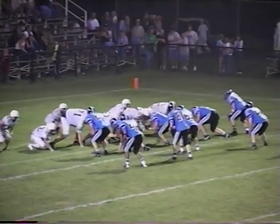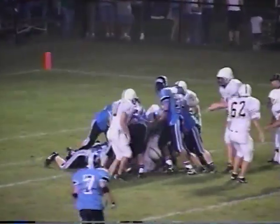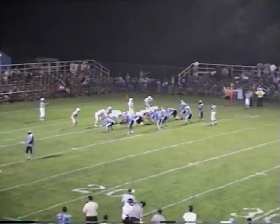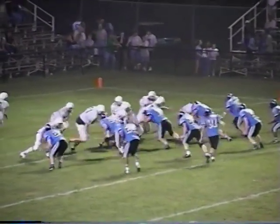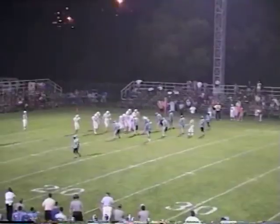First and 10 at their own 3-yard line. Rams keep the ball on the ground. New quarterback. We do see Jared Butler. And here, 13 carries, 20 yards on the night for Silsley. Silly goes in motion. Play goes to the left side, and Silsley.